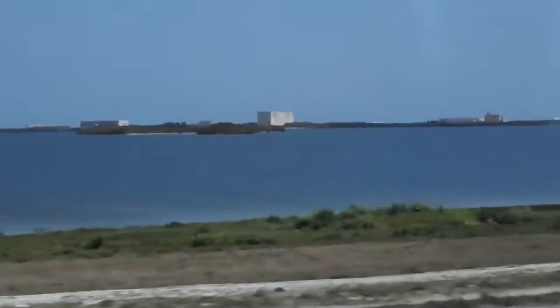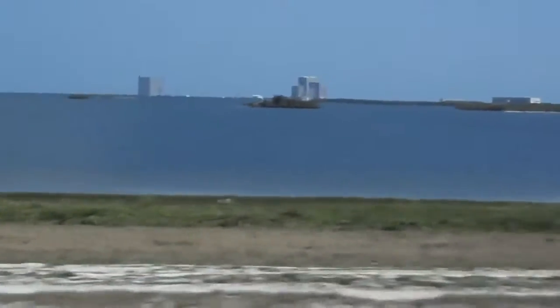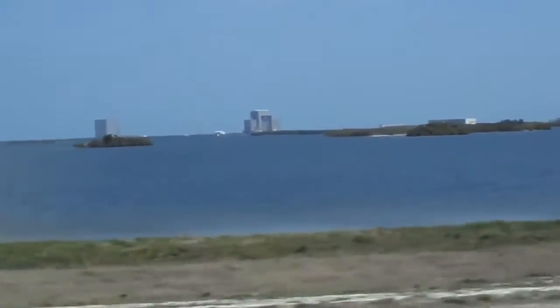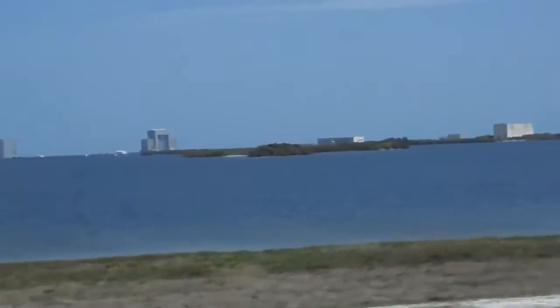Now, before NASA even came into existence, the different branches of the military were test firing experimental rockets.